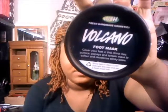Now I'm going to show you guys some things I got from Lush. I have been wanting to get the Happy Feet from Lush, but every time I go to try and buy it whenever I have extra cash to spend, it's sold out. It was just like, dang, does everybody get paid at the same time? She's never there. But I had to get something for my honey because he wanted something for his feet. So I got him the Volcano foot mask.